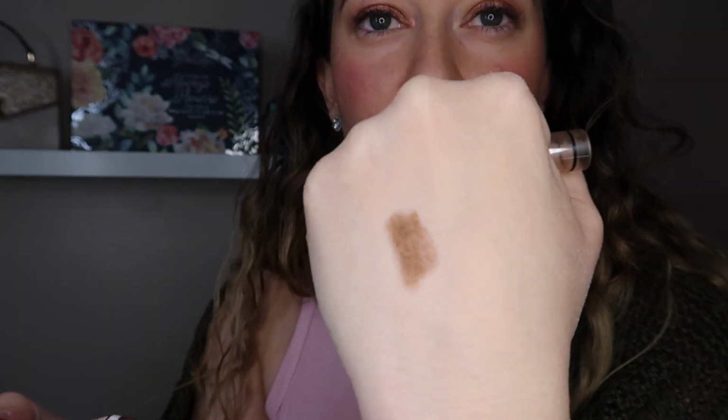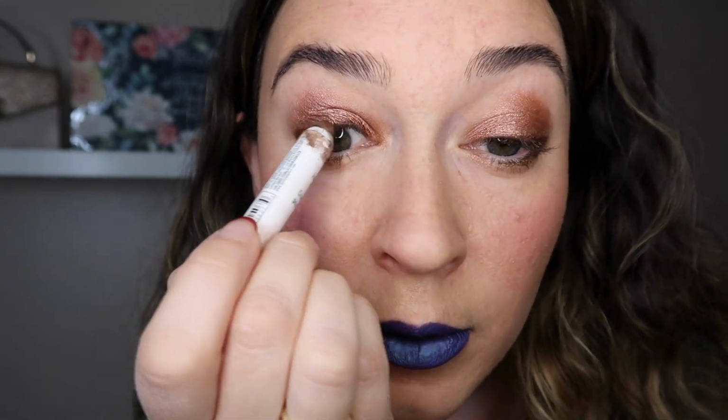For a liner today, I'm going to be using one of my jumbo eye pencils from NYX in the shade called French Fries. It's just kind of a brownish rose gold. It's a little bit more bronzy. And I'm just going to line the bottom of my eyes, mostly on the outer half. If you want to, you can line the top lash line. Just kind of a really messy look today. That's it.